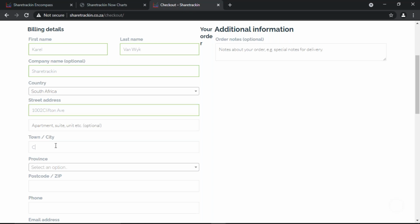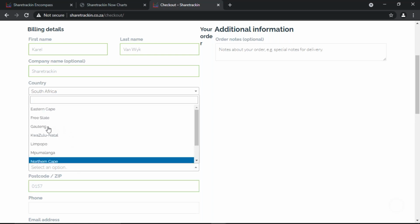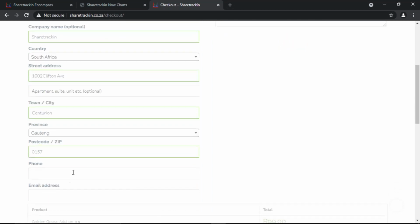They're asking the town. Clifton is in Centurion. Zip code. Province, which is Gauteng. Asking a mobile phone number, so I'll put in our landline number. They're asking an email address. I'll put in my work email address.